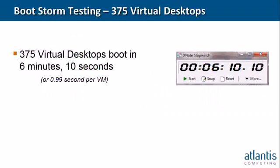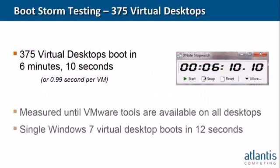Boot storm test, so this is a standard benchmarking test that's easy to do. We did 375 Windows 7 virtual desktops across the 3 nodes, and we were able to boot all of them to the point where the VMware Tools were available on all desktops, which is actually a higher bar than just the login screen being open. It took 6 minutes to do that, which is less than a second per VM. And a single Windows 7 desktop boot in that environment with all the other systems running is about 12 seconds.